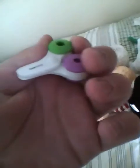I don't know if you can see it, but let's go with this side. Yeah. I have a lot of the tiny ones. Okay. So, just before I do that, I'm going to show you my Gomu erasers. I only have one right now. But, yeah, I'm going to get more Gomu erasers. Okay. Yeah.